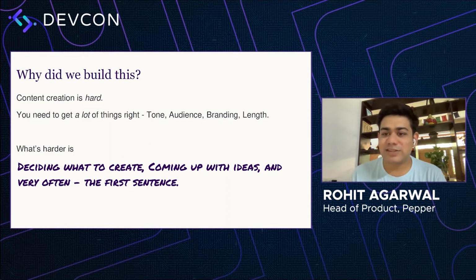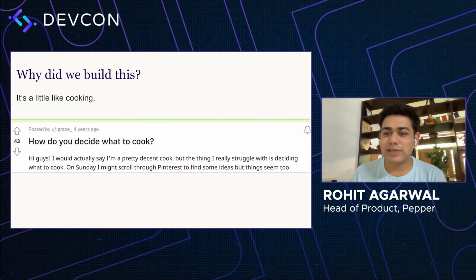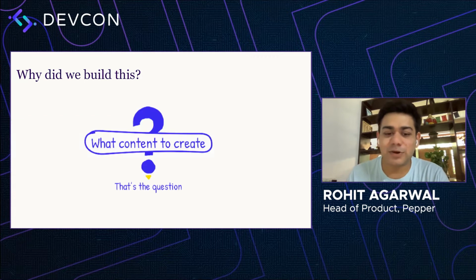And let's take the example of cooking. Sometimes cooking can be hard. There are just so many things to do when you're cooking a dish. But the most hard part, which I've heard from even my mom talk about, is deciding what to cook. The similar thing is with content. Deciding what to create sometimes gets harder than it usually is. So ideas, a nudge in the right direction, goes a long way in creating the right piece of content.